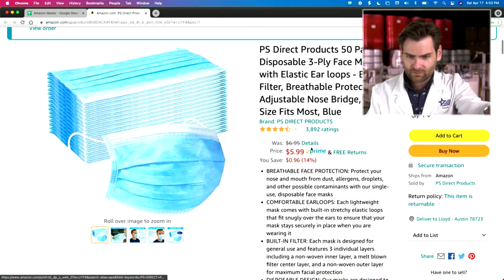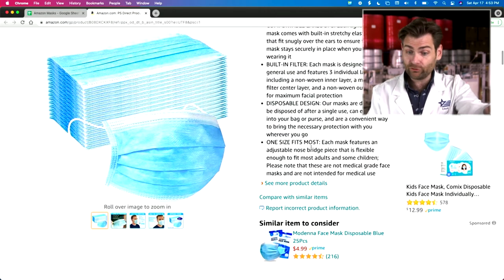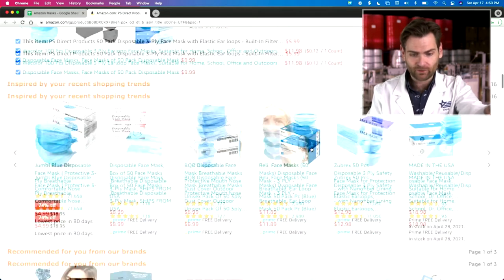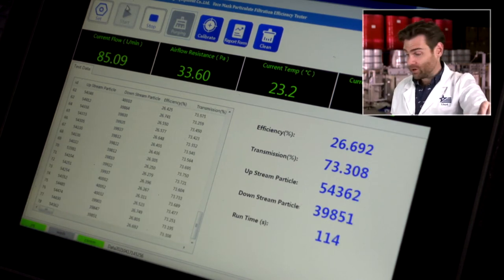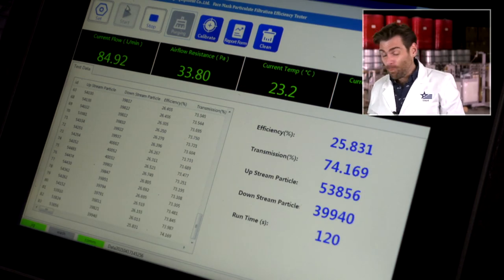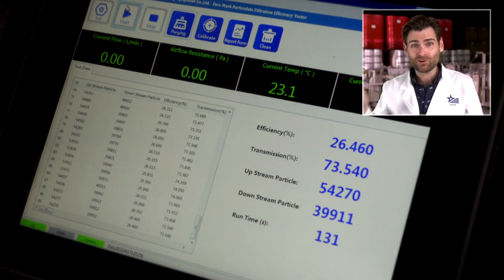All right, PS Direct products, adjustable nose bridge, one size fits most, breathable face protection. Okay, comfortable ear loops. Built-in filter. Disposable design. They're designed to be disposed. Okay. Weird flex, but okay. Guys, this is the worst I have ever seen of any mask that we have tested ever on this machine. My machine right now is going like, hey, are you going to insert the mask yet? I hate that question, by the way. 25%? So here we go. Efficiency 26.460, also known as the worst mask on Amazon.